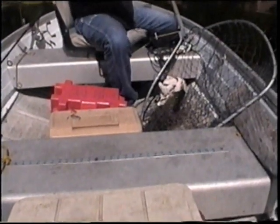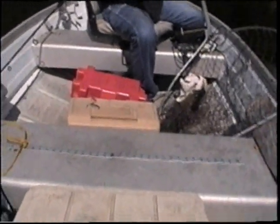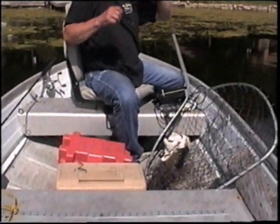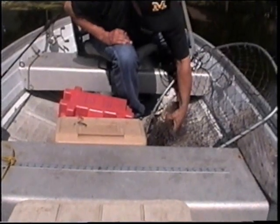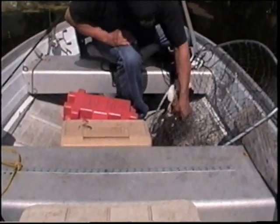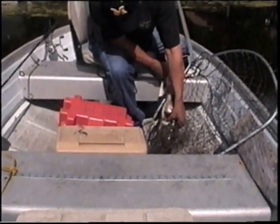Oh, yeah. That was a fight. At least they got one. Yeah, at least we got one. Just don't drop that bugger back in the water.